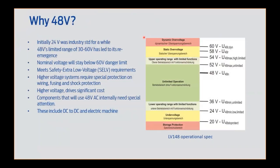When the industry was transitioning from 12 volts to higher voltages, initially we were looking at 24 volts for a while. But if you remember the earlier slide that I was showing, there is a transition at 60 volts which defines whether it is a low voltage system or a high voltage system. When the OEMs started specifying components for sub-suppliers, there wasn't a strict standard. So a couple of OEMs started joining together and defining a specification that would stay below the 60 volt range, so that we don't have to provide any special protection for wiring or fusing or shock protection, for example. That meant that the highest voltage the system sees is less than 60 volts.